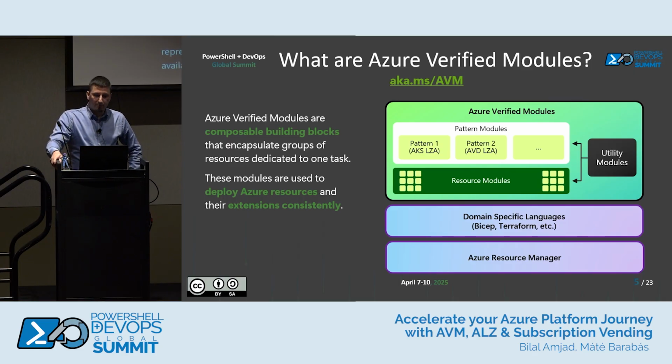in Azure Verified Modules. Parent modules, on the other hand, are higher level, more complex constructs sitting one layer above. Those are the really complex application accelerators or landing zone accelerators or complex workloads or architectural patterns of the world.